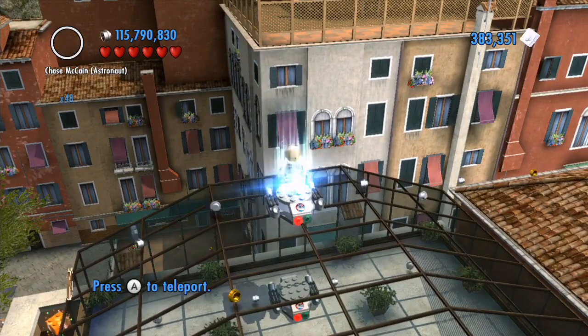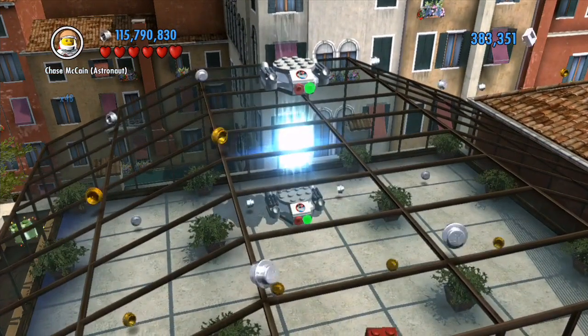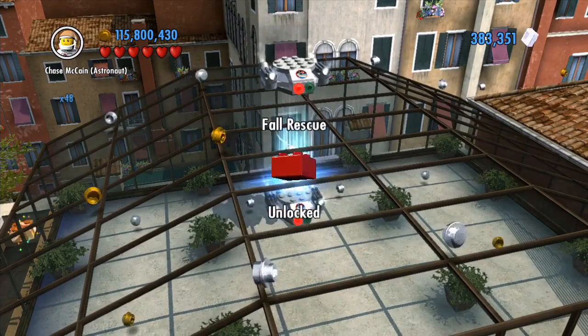Finally, we can get in here and get another red brick. Always nice to have. And that super brick's going to be 2,000. Who cares? We have 283.